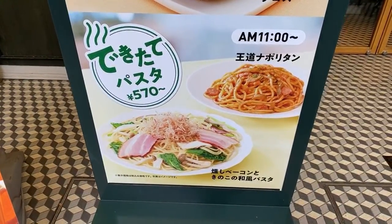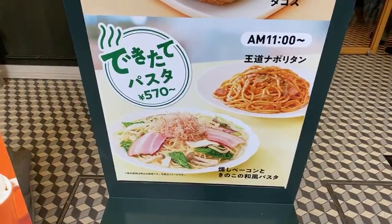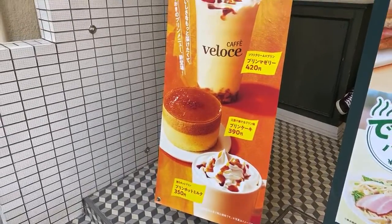Some pretty nice sets. David Kimura, you got it, buddy. Power on, snack and beer fund. I will be partaking in that very shortly. And here's their offerings here. It looks great.